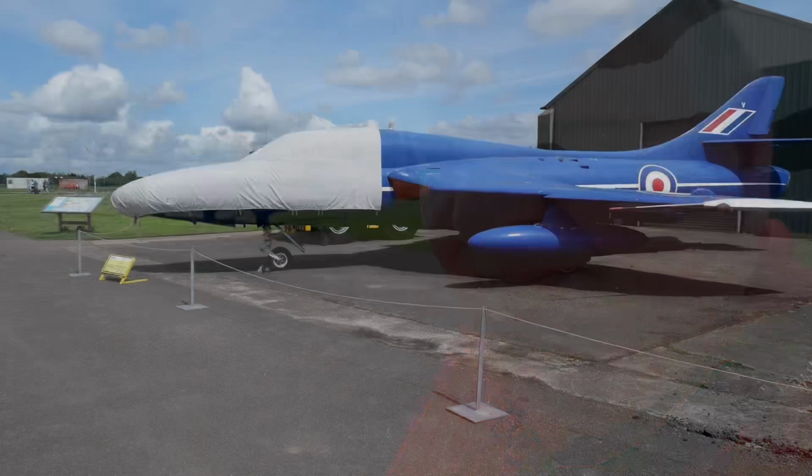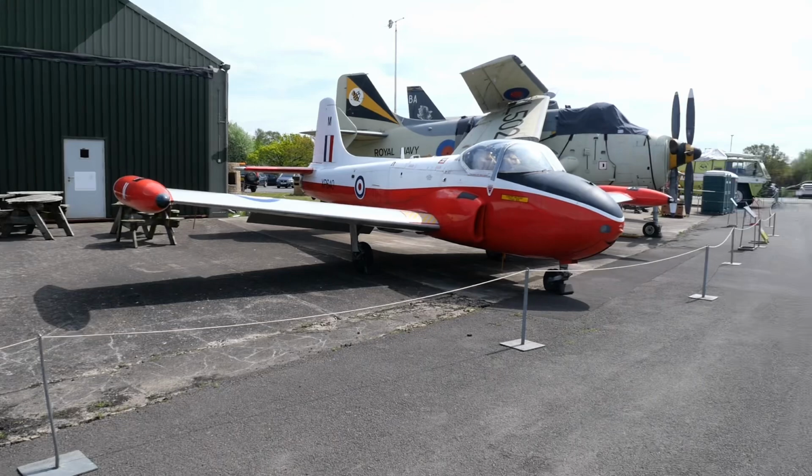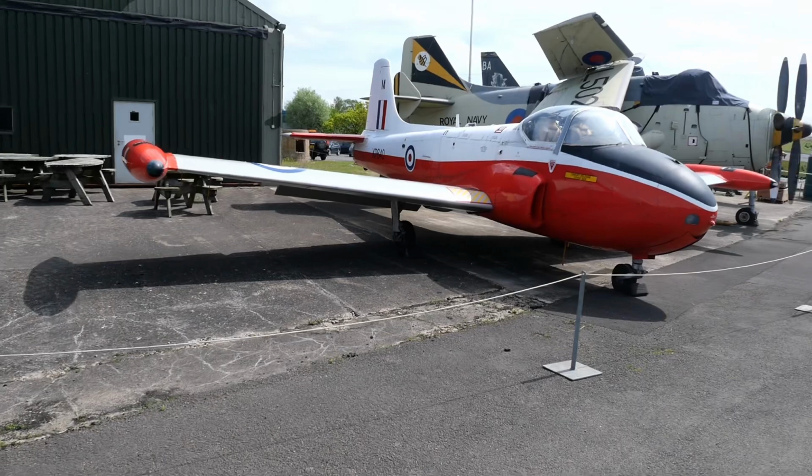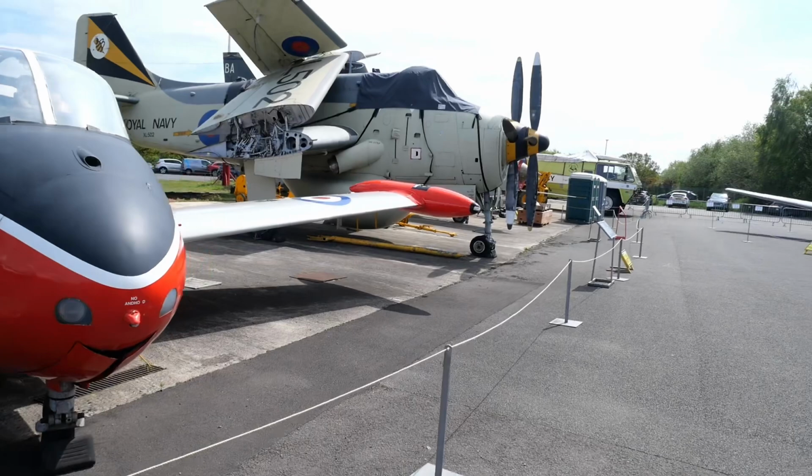Now looking sideways on, we can see the Hunter in this resplendent blue colouring that it's got here. Fantastic, unusual colouring for it. Swinging round, as I say, we have the Jet Provost here. Now this one's either a T3 or a T4. We can tell that because it's got the wingtip tanks on, but also it doesn't have the fully pressurised cockpit. The T5 didn't have the tip tanks, but it had a fully pressurised cockpit and a totally different sort of front end design. Moving on to the massive Fairey Gannet.